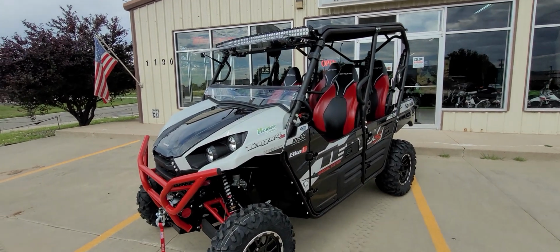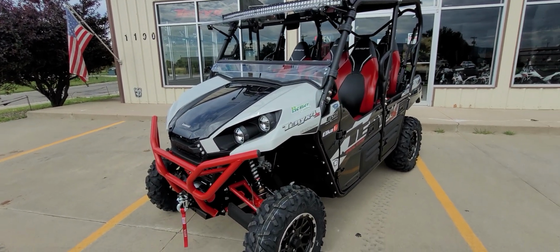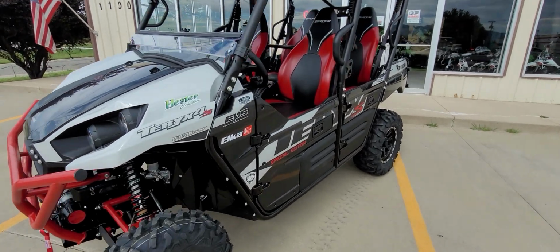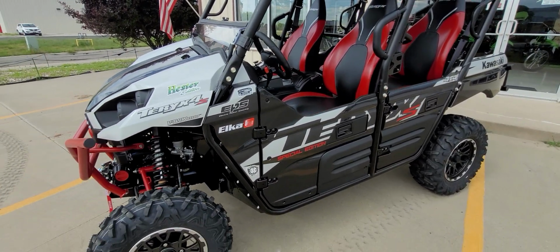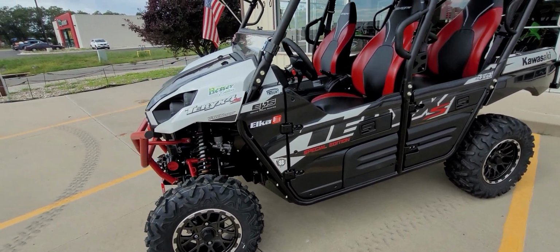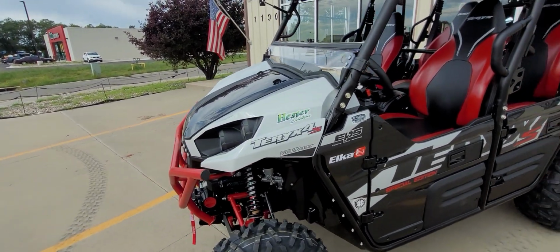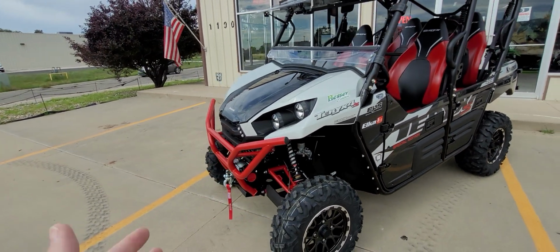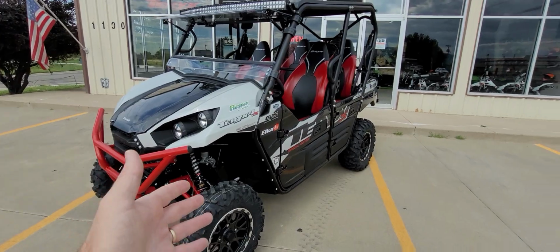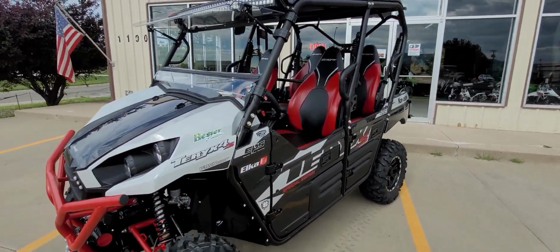So, this is a 2023 Teryx-4 Special Edition. This is a new trim level. Of course, Kawasaki will call it a new model. This is a new trim level of an existing model. So what they did was just create a little bit different color combination. They actually powder coated the bumper in order to match the A-arms and the seat.